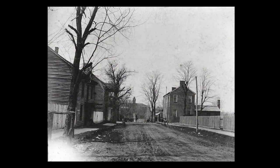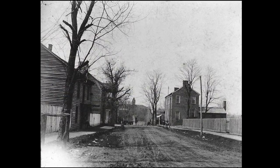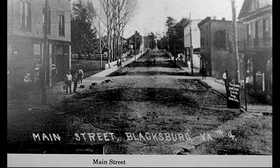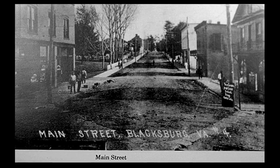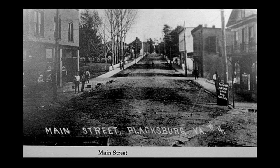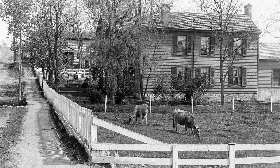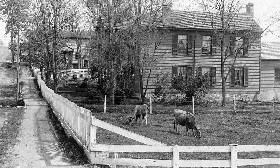From 1798 until the mid-1900s, Tom's Creek Street, which is now Main Street, was filled with stores, hotels, banks, and residences. The area to the southeast of the municipal building was full of white-fenced houses, cows, and orchards.